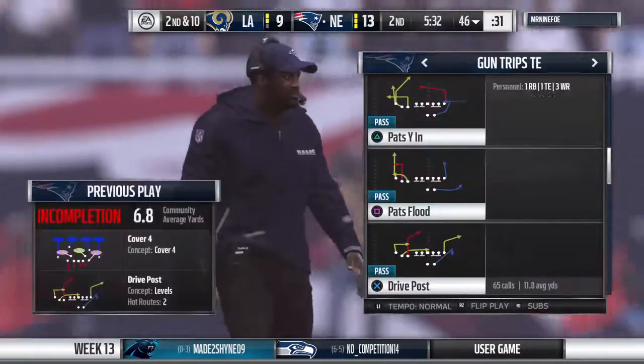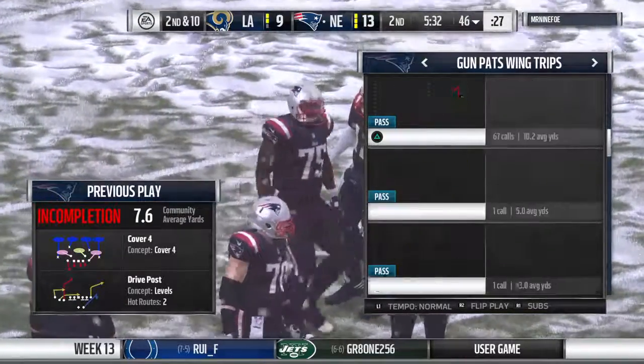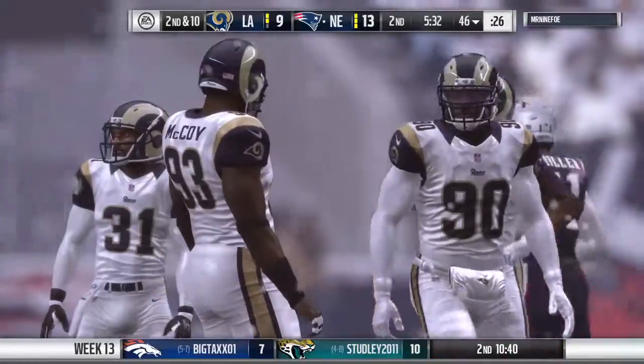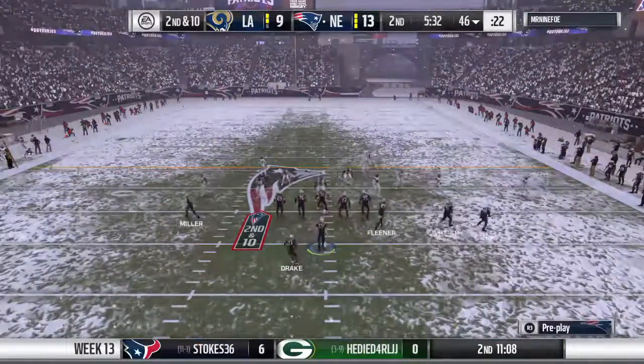Not too many things get to a quarterback of this magnitude, but I think it's safe to say that pressure can get to any quarterback. Now, he's obviously a great franchise quarterback, but felt the pressure, threw it incomplete. So incomplete on 1st. Let's see what 2nd down has in store.